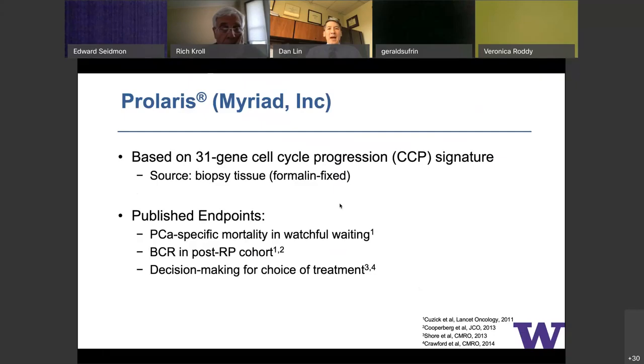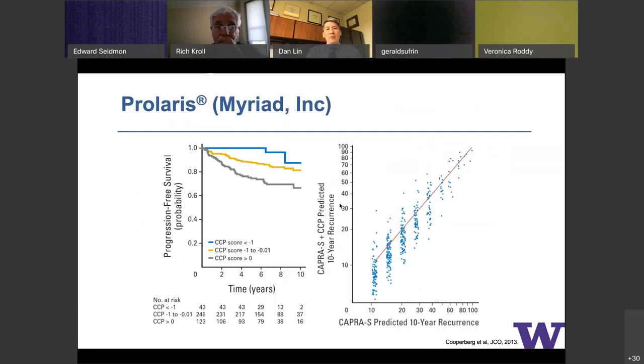They have a wealth of data looking at how that is linked to mortality, how it's linked to biochemical recurrence, and maybe even decision-making. I'll show you how it works. I have a couple of slides like this, one for Prolaris, one for the Oncotype test. I think it's important for you all to understand how this test might benefit patients. If we just focus on the right side of the slide, down here is the CAPRA-S, which is based just on clinical factors, like number of biopsy cores, Gleason, PSA, and so forth. You can have a formula called CAPRA-S, and you can find the predicted 10-year recurrence after prostatectomy.